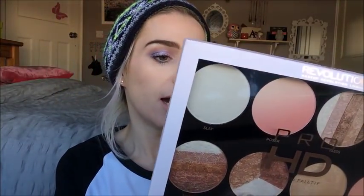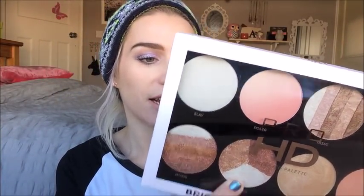You've got the Shimmer Brick, which is this one and this one. I love the Shimmer Bricks from Makeup Revolution. Also got Trio highlighter, and you've got a baked highlighter, which I have no idea. I think this one is the baked highlighter.